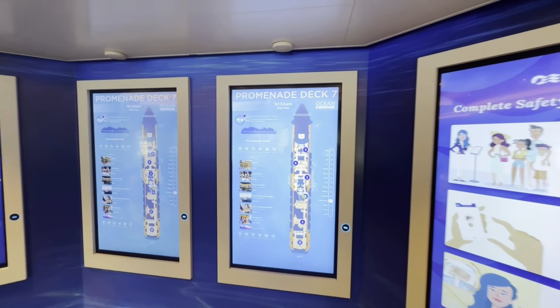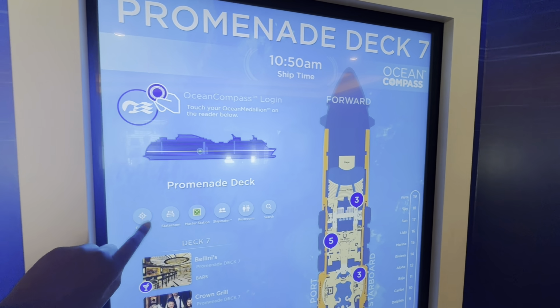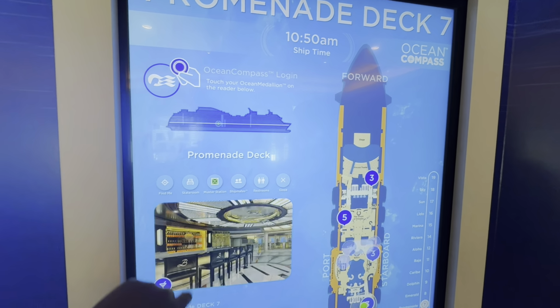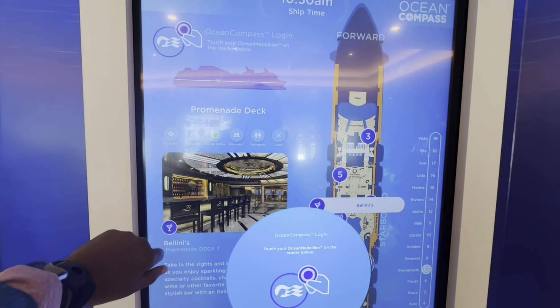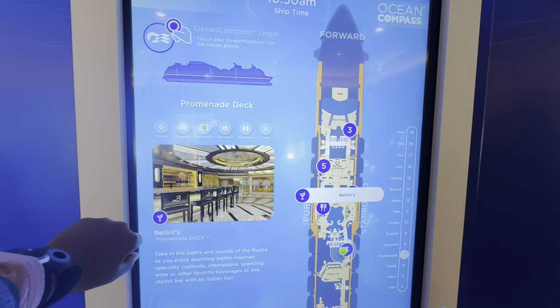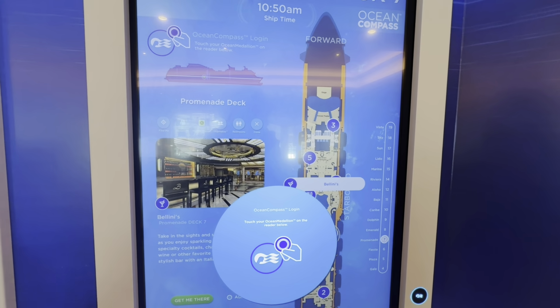So the cool thing about Princess is they have these huge screens that are interactive and touch screens. So you can literally push anything that you'd like and be able to find what you're looking for, whether it be your stateroom, whether it be your muster station, whether it be other shipmates using your technology.